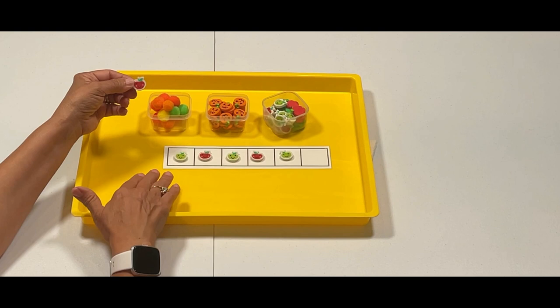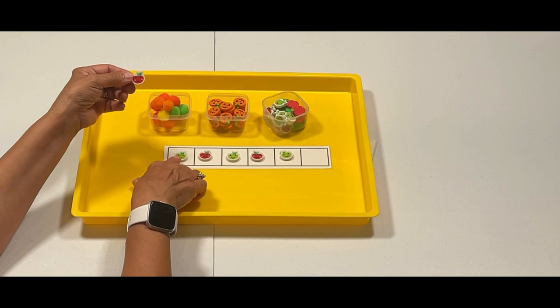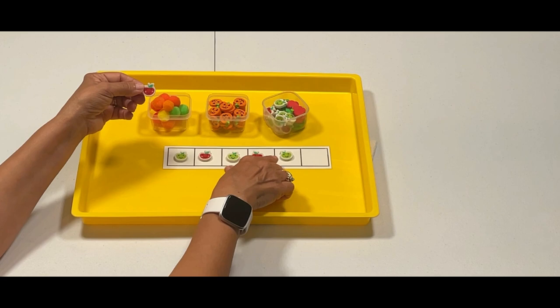For this one, I'm using some of these little mini erasers, the apples. I have green, red, green, red, green. What comes next? Red.